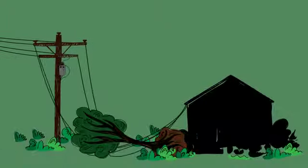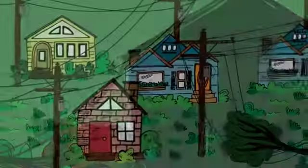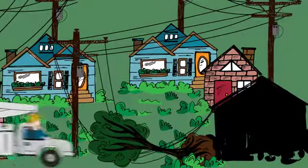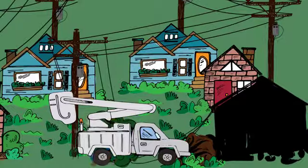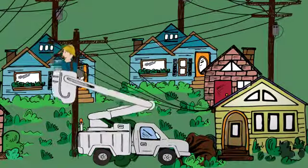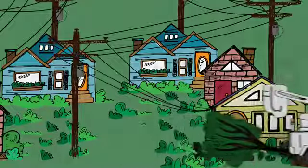Occasionally, damage will occur on the service lines between the nearest transformer and your home. Has your neighbor ever had power while yours is out? That is why. When the problem is in the tap lines, co-op line crews will fix outages in an order that will restore service to the greatest number of members at a time.